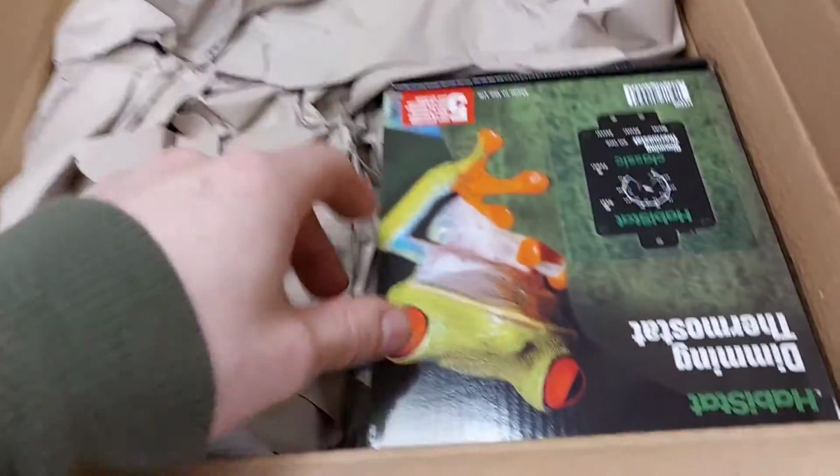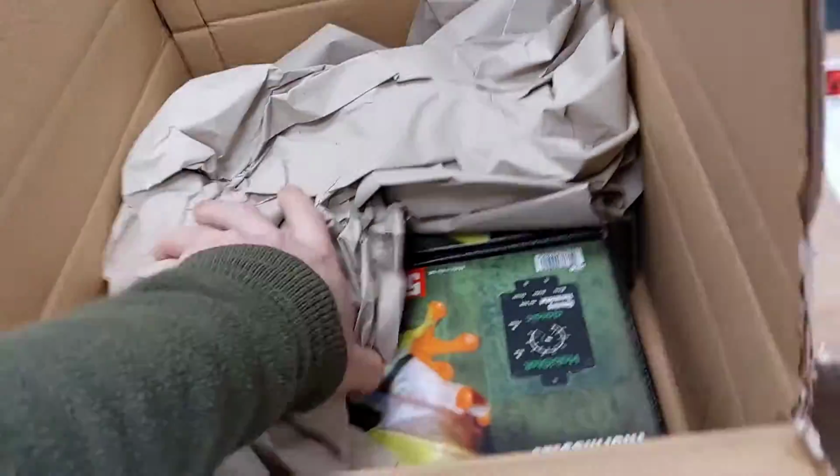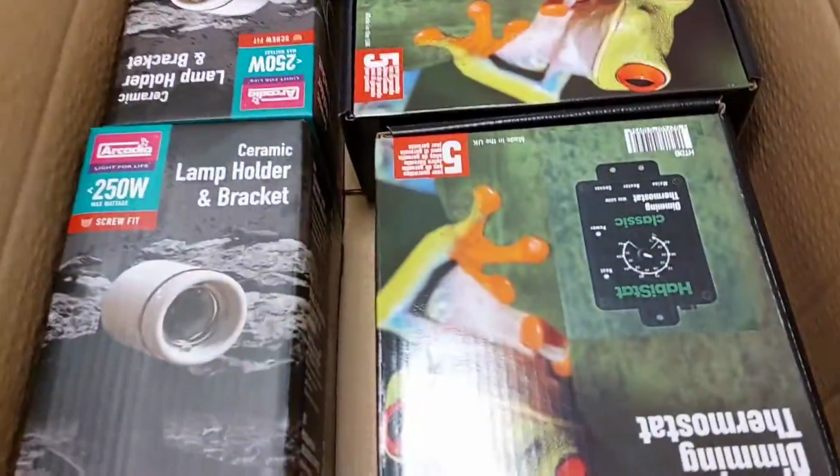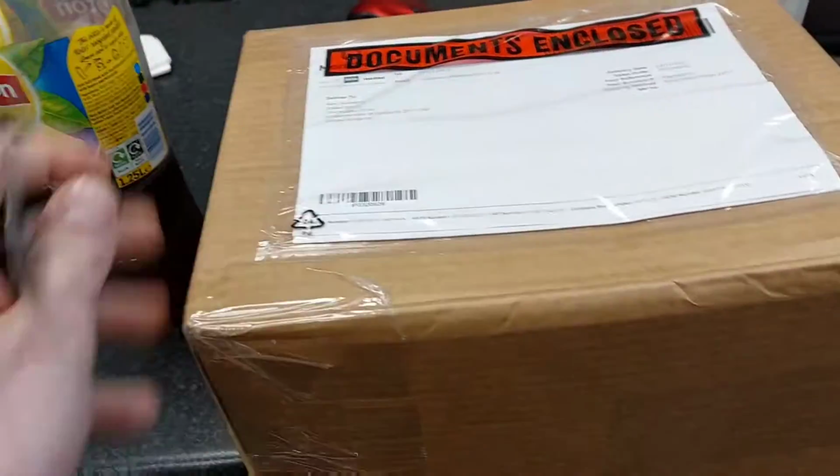Whoop! Thermostatus Maximus. Oh, yes. Lovely thermostats. I think we've got a good bundle of them. Yes, we've got 3 thermostats and some bulb holders. Hey, what have we got in box number 2?